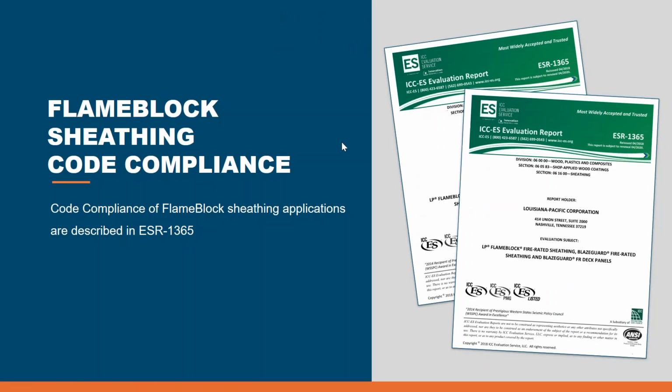A lot of times people ask, what are the design values? What are the shear values? And what we do is we just reference them to ICC ESR 1365, which basically defines the criteria for how FlameBlock can be used. If you're looking at wall assemblies, the wall assemblies will be listed in there and how they're constructed. If there's load, they'll tell you what the axial loads to use for design are in the ESR.